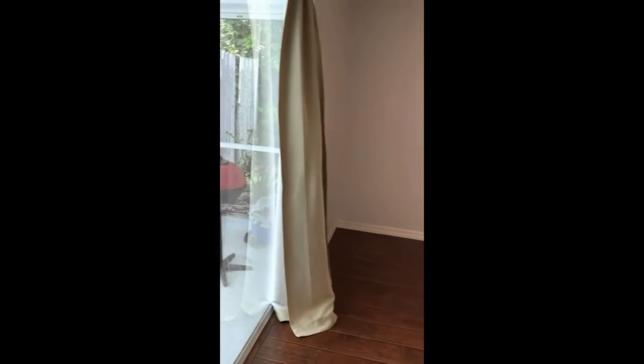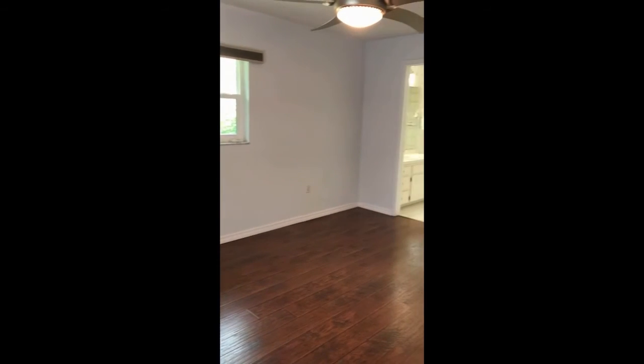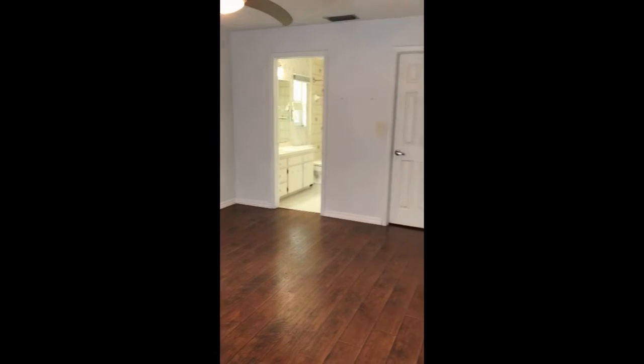Bedroom, sliding glass door to the lanai. Entrance to the bathroom, door to the large walk-in closet. Master bath.